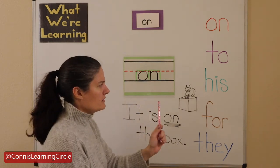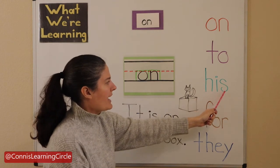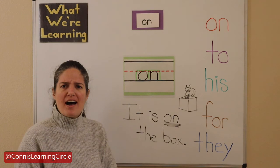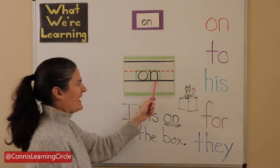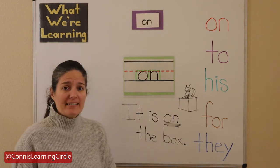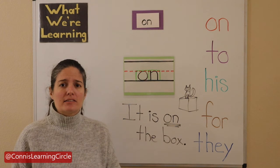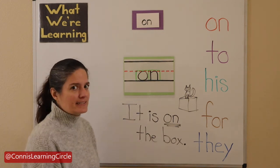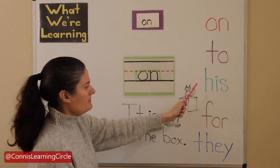Okay, now let's look at the letters themselves. H-I-S. That is not how we spelled our word on, right? We spelled it on, O-N. It's not the right letters, it's not the right shape of word, it's not the right number of letters. That means it's not our word on, right? So let's keep looking and let's see if we can find our word on. You ready? Here we go.